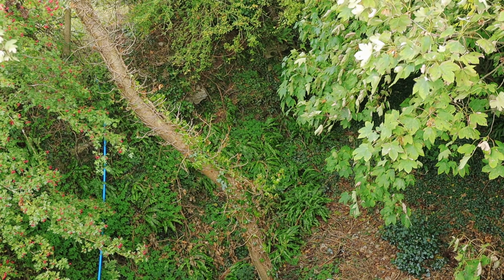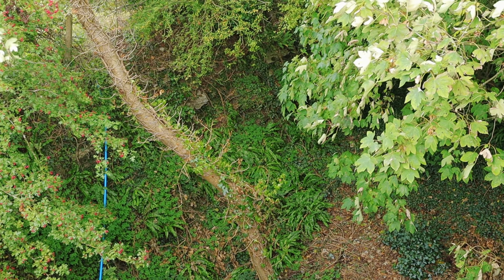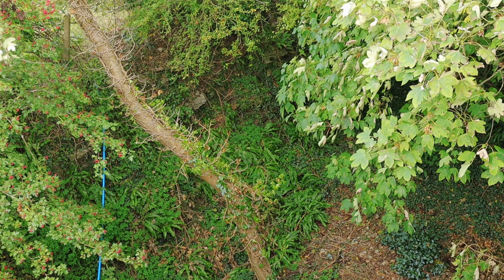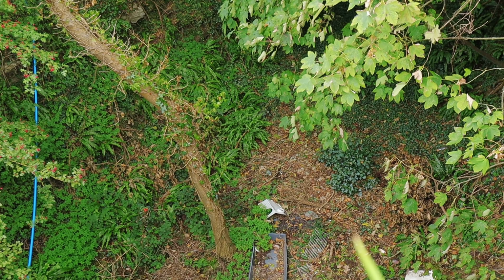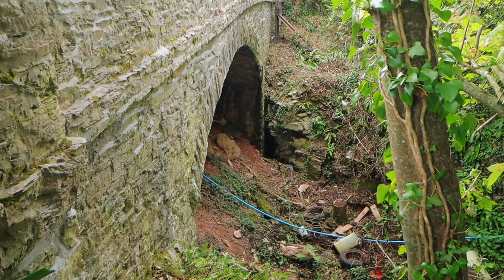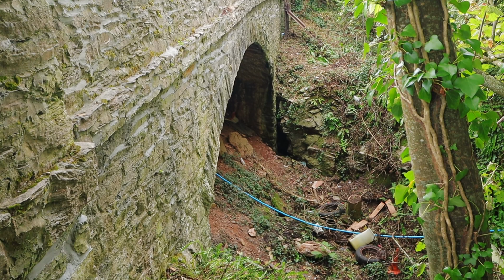A little bit of clearance work has been taking place there. Now you can see there the original cutting of the branch line. Just left of that tree, you can see where the rock has been exposed. And there's the track bed there, although unfortunately, as you guessed it, people have just decided to chuck some junk down there.